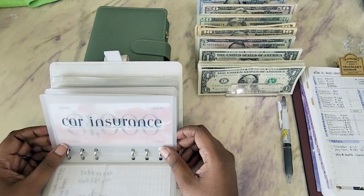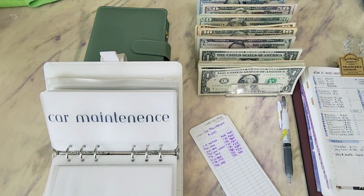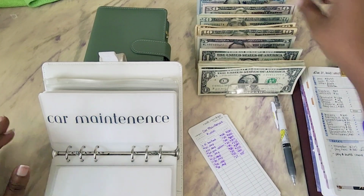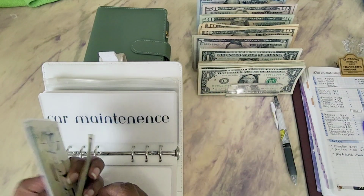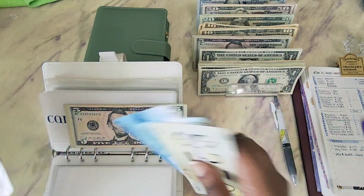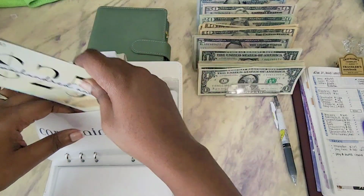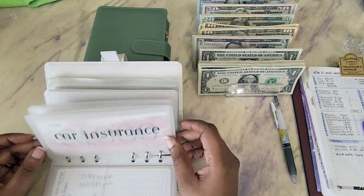Okay, car insurance. I'm not adding anything to car insurance. Car maintenance gets its 25. That makes me have 425. It's okay. As I said, my son was in a single car accident. Something flew off the back of a truck while he was on the turnpike, and he could not dodge it. So it messed up his car. The truck did not stop. So we have a $500 deductible. So, you know, that's why we do it.